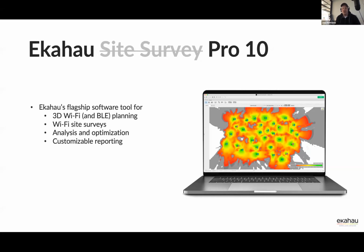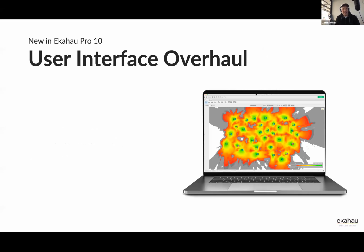So much of the things that you're used to seeing in the product will remain as it is. Windows and Mac OS, the familiar platforms, will continue to be supported. It will just be called Ekahau Pro instead of Ekahau Site Survey, and we're upping the version number from 9.2.6 to 10. And one of the big deals of the Pro is the user interface overhaul.